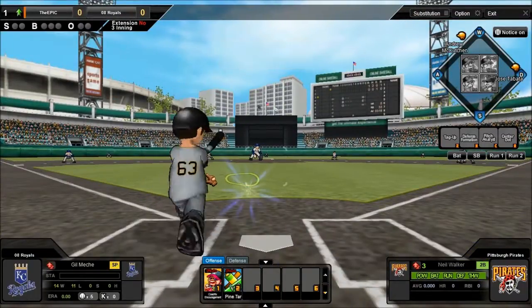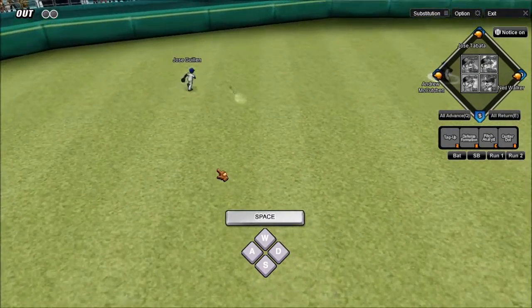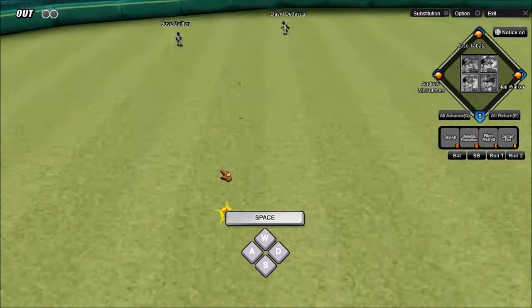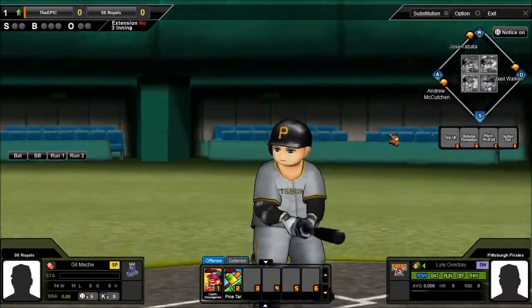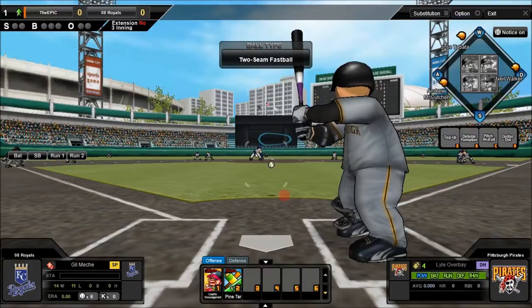First pitch. Left. It'll fall for a hit. His reputation precedes him. He should try to hit it deep here. He's walking up to the batter's box now. The pitcher enters his windup.